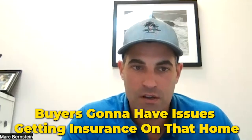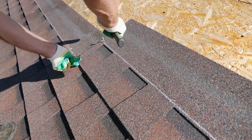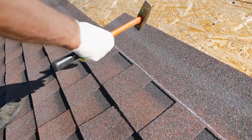The buyer's going to have issues getting insurance on that home. They're going to have issues getting insurance on any home in the future. With the new legislation that's passed, if the insurance company denies your claim, now you're in a situation where you have to replace the roof, because you've reported that there's damage on your roof enough that you're trying to file a claim. And you'll have to replace that roof before your next renewal, or you'll get non-renewed. And a lot of times, as far as eligibility goes, companies that would maybe take your house won't if there's a claim on it.